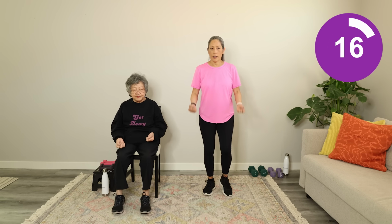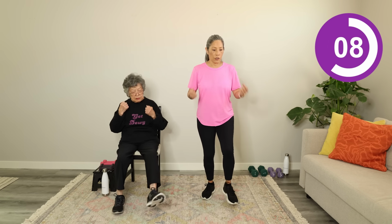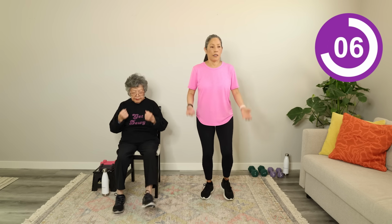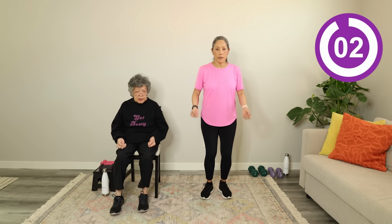But ideally with HIIT workouts, you wanna ramp it up so that you feel a little breathless, okay? You gotta challenge yourself. You gotta increase your heart rate. But it's okay if you wanna sit on the couch, that's fine.